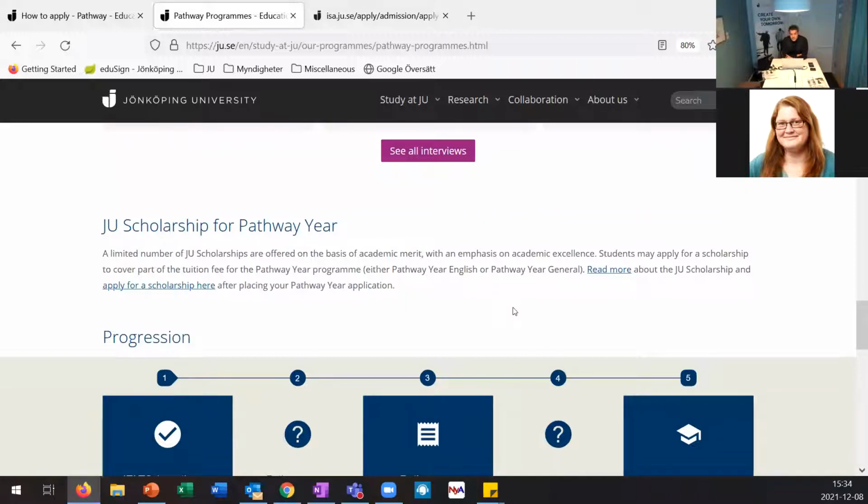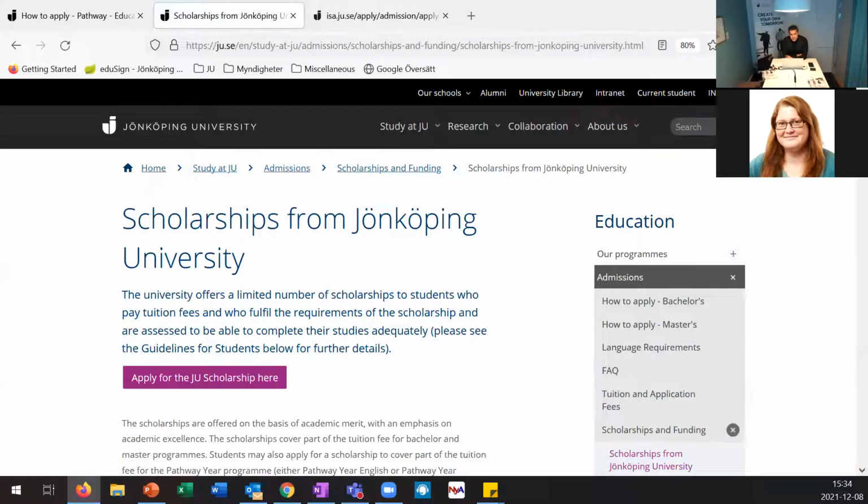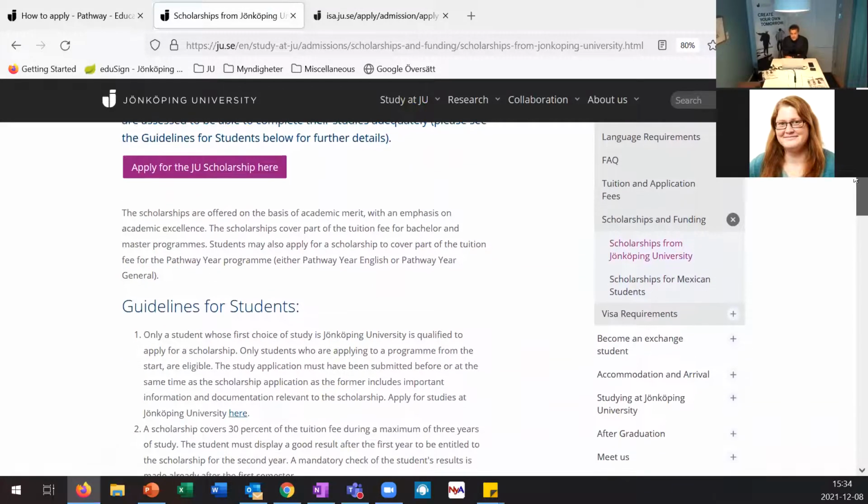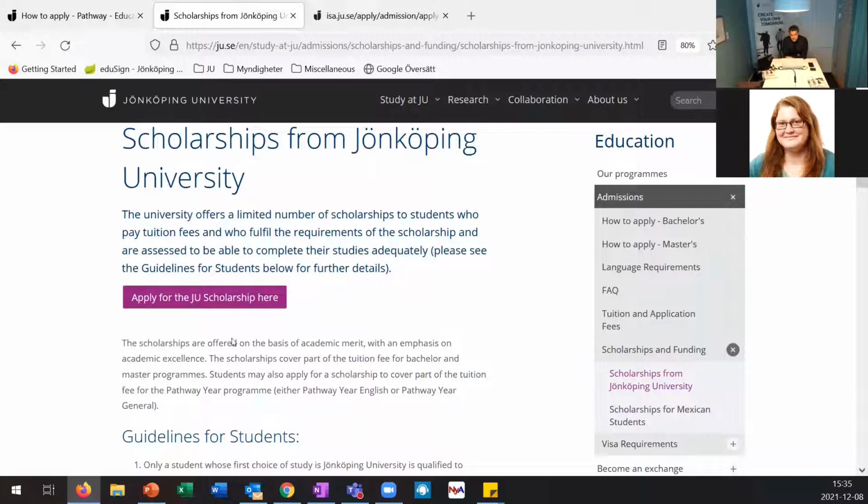There is a limited number of JU scholarships for the Pathway Year program. So it's Pathway Year English or Pathway Year General. And that's just part of the tuition fee part. So not for the boarding fee. But it's, again, a limited number. And you have to apply for the scholarship. That information can be found by clicking on that link, and it tells you what to do, how to apply, and then the application link to apply for the JU scholarship.